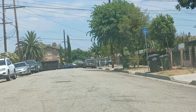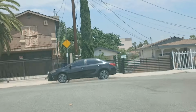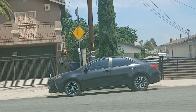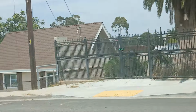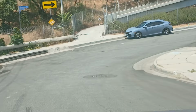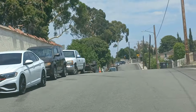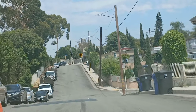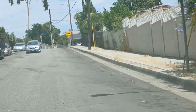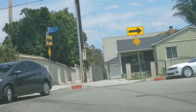So anybody in any way familiar with the area could imagine just really how big our neighborhood is. So this is the Pomona Freeway. To my left and all to my right is still all a part of Mariana's neighborhood. Over the years, we managed to acquire a lot of real estate.